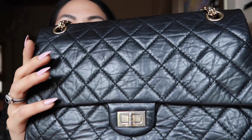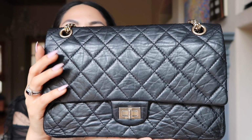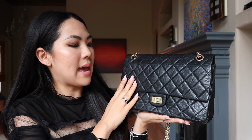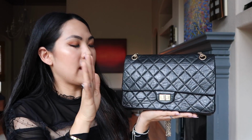But if you look at the hardware, the gold is coming off a little bit, but I did contact Leather Surgeons and they said that they can replate it, but I'm not sure I'm gonna do that yet. Other than that, I really love this bag, and it's very discreet and subtle, doesn't scream. It's just a very low-key bag, I think.